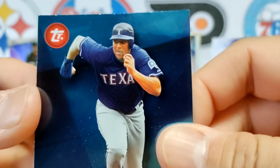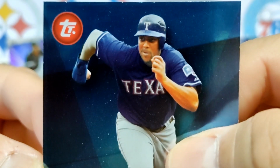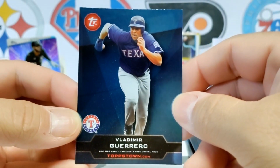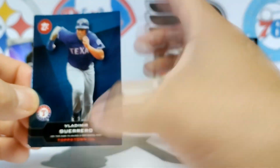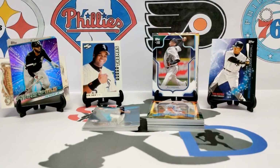I had to double look at that because at first I was like, wait, is that Adrian Beltre? And I was like, no, okay, I guess it is Vladimir Guerrero. Just a weird look. So I've been trying to collect those. I always like these Topps Town cards, but I just haven't focused on building the sets yet. But I keep on buying the cards when I see them, especially in a big stack like that.